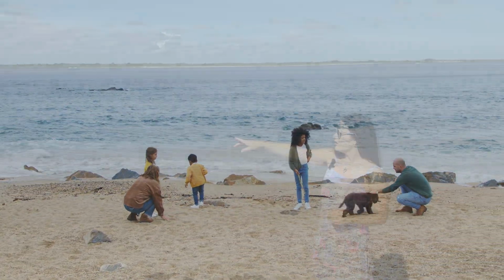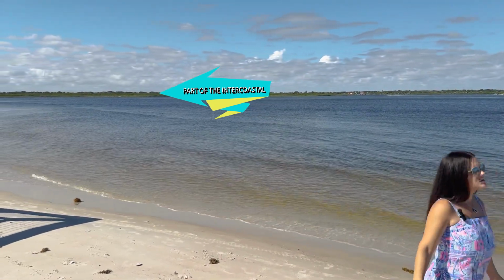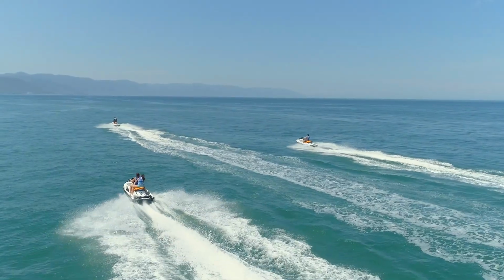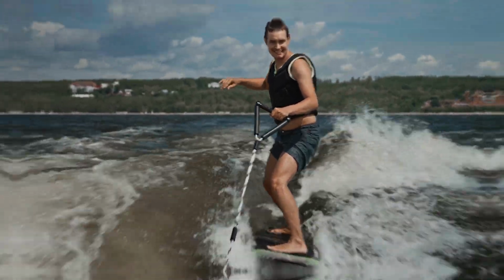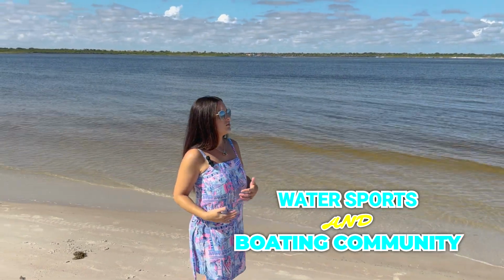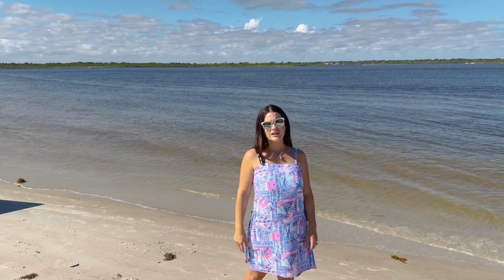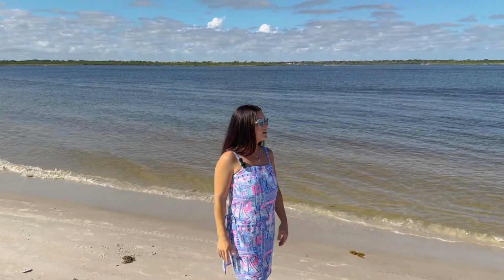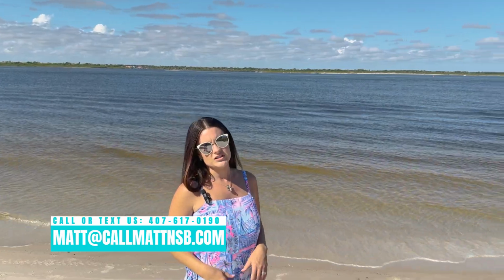You can see down here, this is part of the intercoastal, and this is a great space. This is where people usually come out to do jet skiing, kayaking, water sports. New Smyrna Beach is a huge water sports and boating community. So you're gonna see a ton of people just up and down here, all the way into the riverside of New Smyrna, and it's really, really great, relaxing. Tons of fishing, so if you are really into fishing, this is your place. And I'm gonna show you another spot down by the jetties that a lot of local people use for fishing as well.